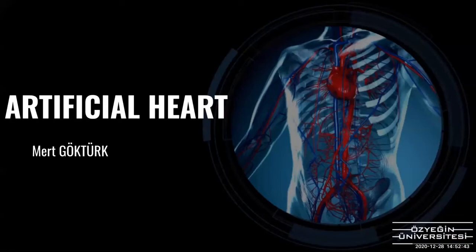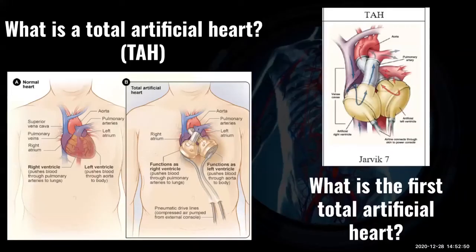I will be talking about artificial hearts. An artificial heart is a device that replaces the heart.